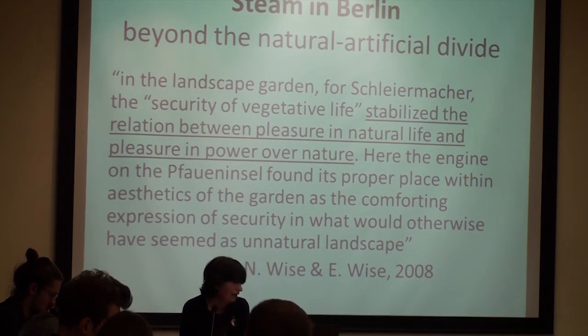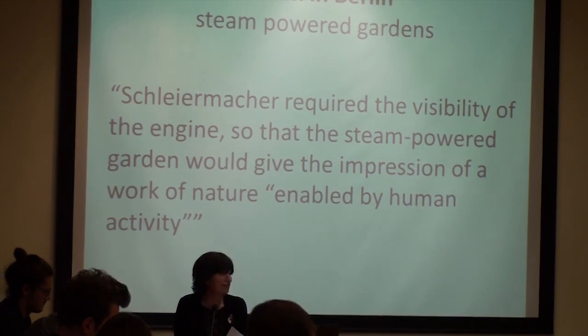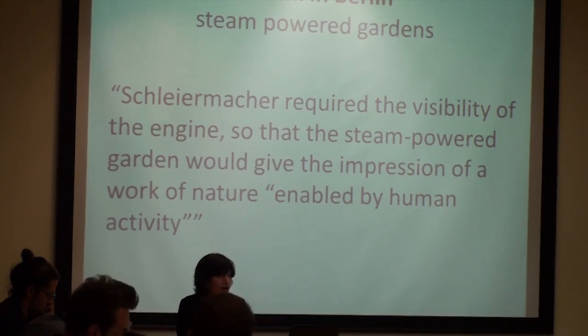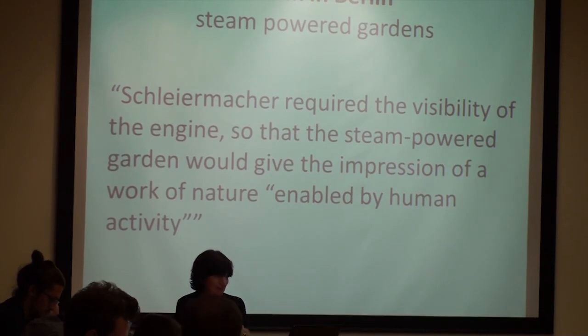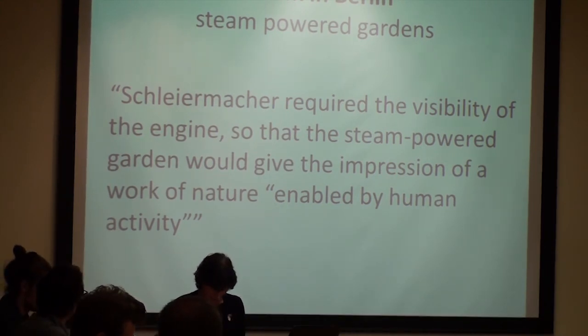So the very interesting thing is that the steam engine was visited by everyone that was interested in that, and it was playing a role. It is something that allows us to create a natural landscape where there was an unnatural landscape, because the landscape in this space was very arid. It was not considered a natural landscape.